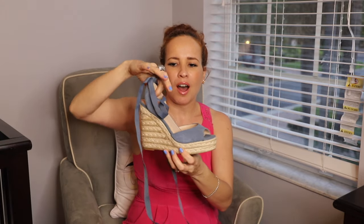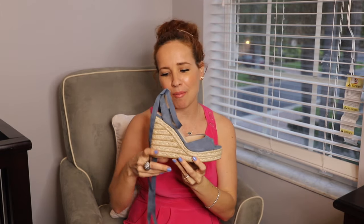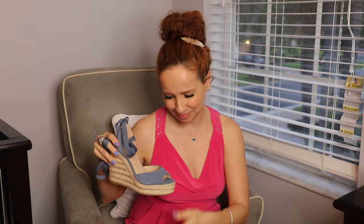Super, super comfortable for spring and summer, to wear again with palazzo pants or the summer dresses. Just any outfit in the summer will be ideal for this pair of shoes. And I just wanted to share them with you because I love them. I haven't worn these yet, so I'm still thinking about the outfits that I want to wear them with.